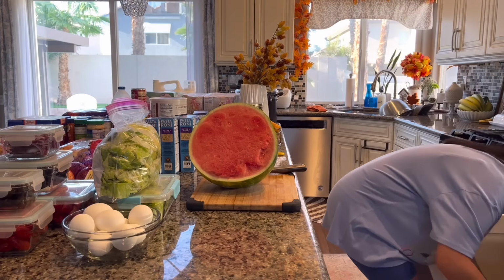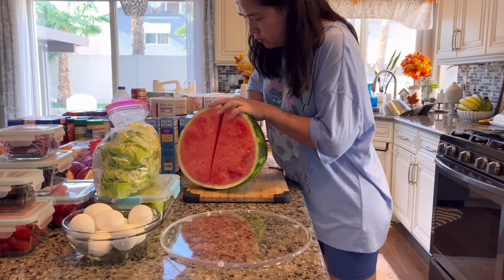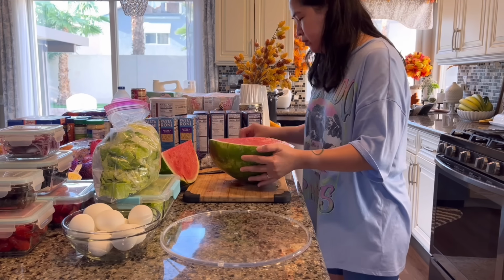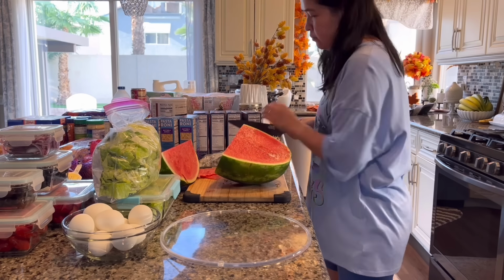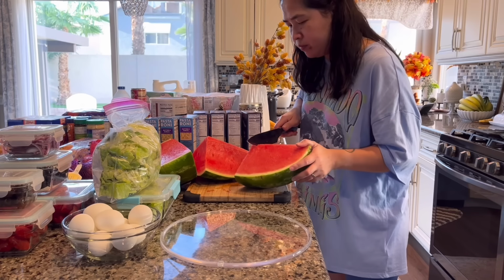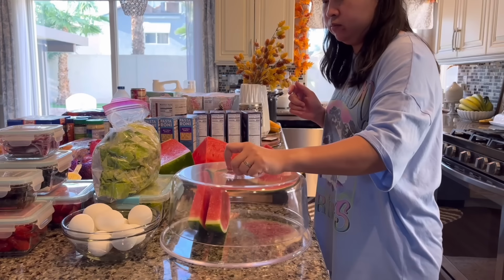I got this watermelon a few days ago from Smith's and we already ate half of it, and I kept this other half in the fridge outside with some saran wrap on top. And I'm going to be cutting this now since we finished the other half. I'm going to cut this in triangles. The last half of it, I cut it this way and my son really liked it. I think he had fun eating them. So when I cut this one, he asked me to do the same.